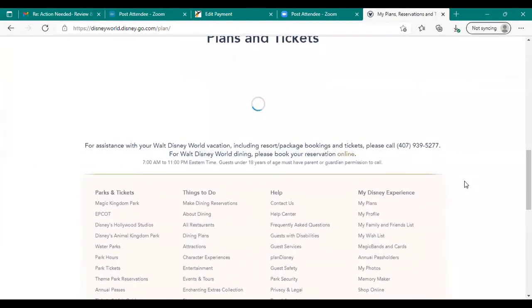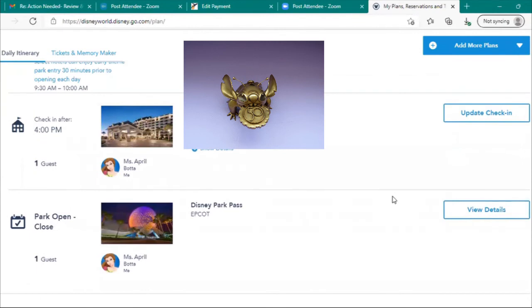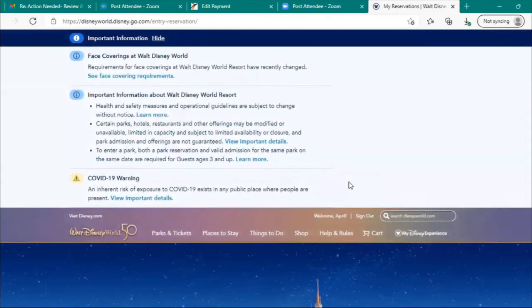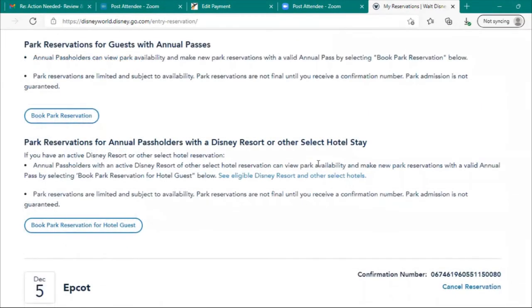I'm going to go to my plans. And you can see that because I have a reservation coming up next month, here is my park pass for next month. You can also go in and click View Details for that park pass. And here's where you can also see all your park reservations, and you can choose to cancel them if you wish.